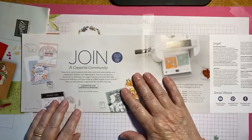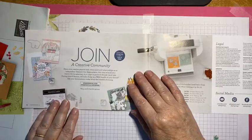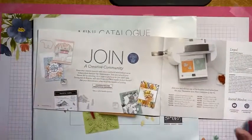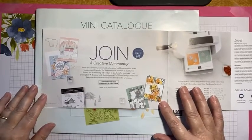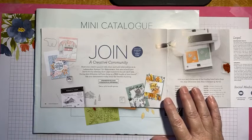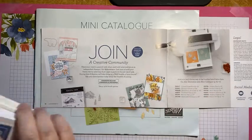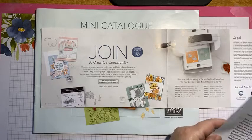And then last but not least, joining the Stampin' Up family during Sale-A-Bration is always a good time. In fact, joining the Stampin' Up family is always a good opportunity to get some free stuff, sneak peeks, discounts on your own supplies. There really is no obligation to sell or anything. It's really up to you what you want to do. But during Sale-A-Bration, Stampin' Up usually do something a little bit different, and this Sale-A-Bration is no different.